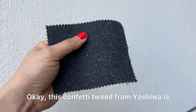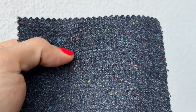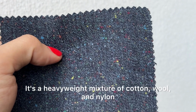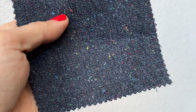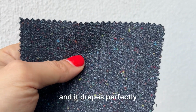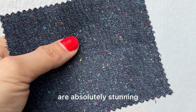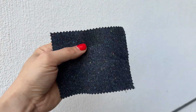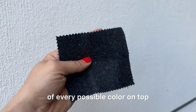Okay, this Confetti Tweed from Yoshiwa is one of the best fabrics I have ever seen in my life. It's a heavyweight mixture of cotton, wool, and nylon, and it is fully machine washable. It has this really strong hand and it drapes perfectly, but the story here are these colors, which, as you can see, are absolutely stunning. This vibrant indigo ground just has flecks of every possible color on top.